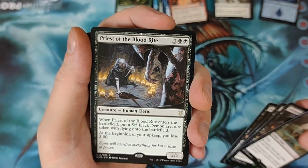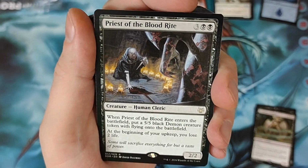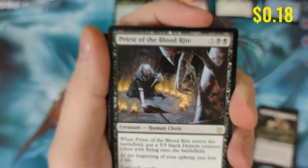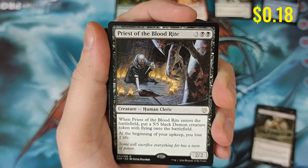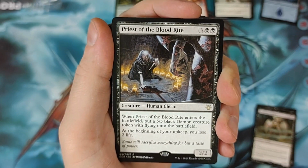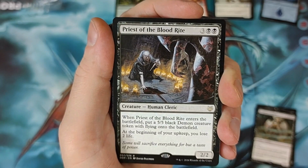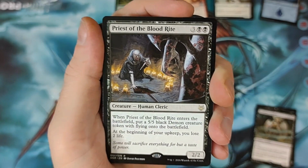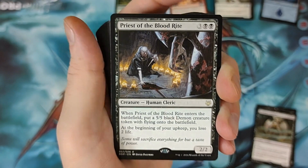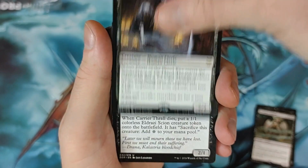Oh, we got a... What? Okay. So we already got 4 rares. This is different. Priest of the Blood Rite. Get a load of that guy. Had a bad day. Yeah, you did. All right. Human Cleric. When Priest of the Blood Rite enters the battlefield, put a 5/5 black Demon creature token with flying onto the battlefield. At the beginning of your upkeep, you lose 2 life. Oh, brutal. I guess if you keep bouncing this thing, that could be cool. Get a whole bunch of 5/5 black demons, you know. It could be something. Who knows?